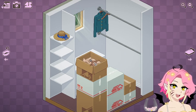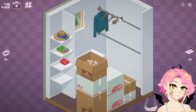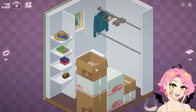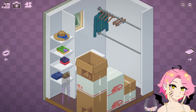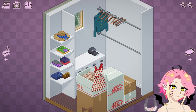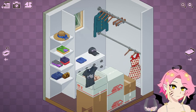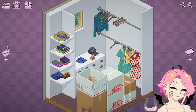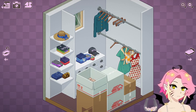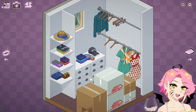Hanger, shirt. Hanger, hanger. Skirt, hanger. Skirt, hanger. Oh, little box! Hanger, hanger. Pants. More pants, okay. Hat. Hanger. Oh, such a cute dress. Okay. Shorts, another hanger. Oh, there's so many drawers. Yeah, I'll freaking love these drawers.